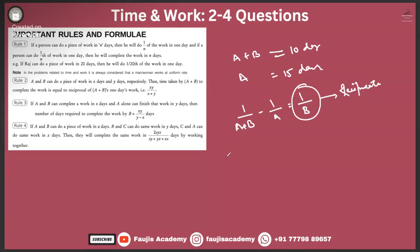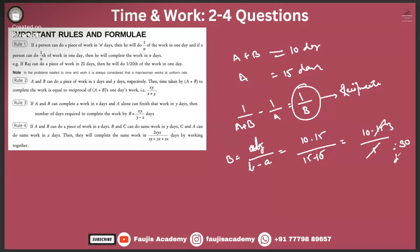Or otherwise, we have a formula for that as well, which reads as AB divided by B minus A. Here AB is 10 into 15 divided by 15 minus 10. Three times it will go, 30 days. So how much time will be taken by B? It will be 30 days.